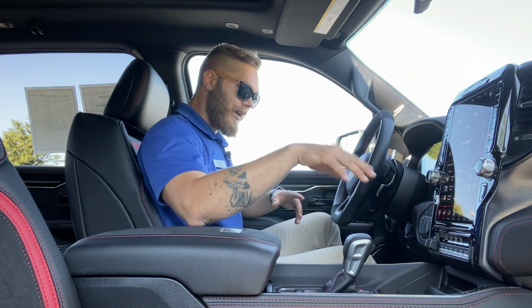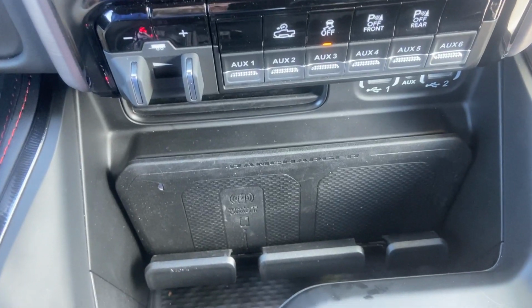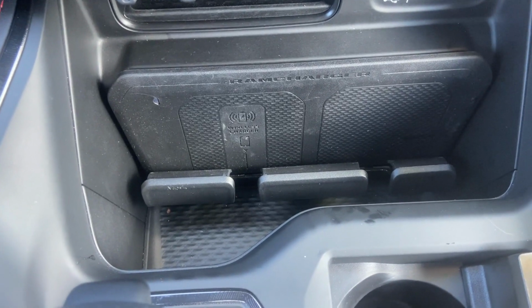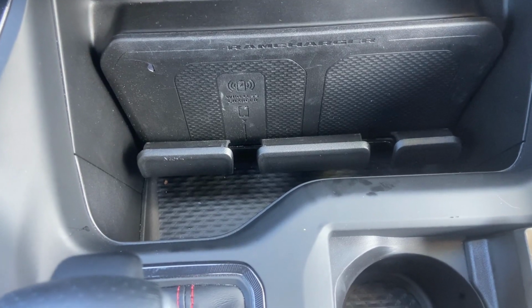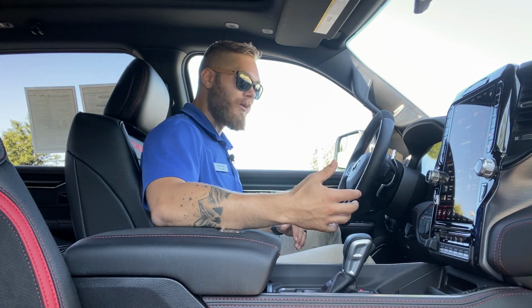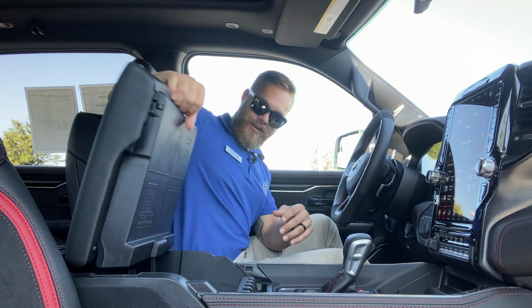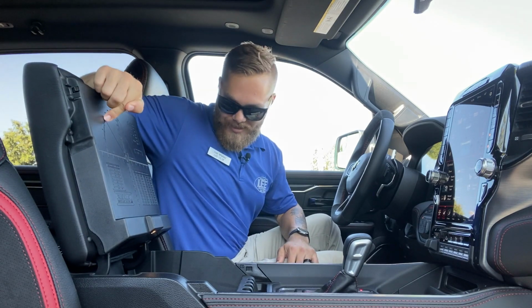And taking a look at the console area, you can see we're going to have this really nice wireless charging pad as well as a phone stand. It's just something that's really nice to have, and it's very innovative. I especially like the gap in the middle of the phone stand that's designed to have cables run through and feed into the USB ports if you decide you want to use Apple CarPlay or Android Auto. And taking a look in the actual console, you can see underneath we're going to have our gauges and converger tables right here.